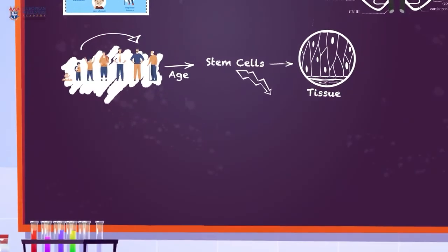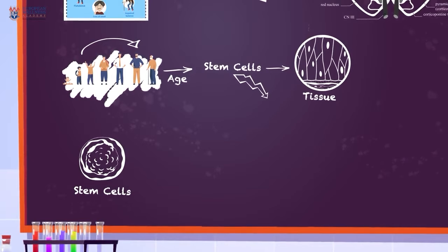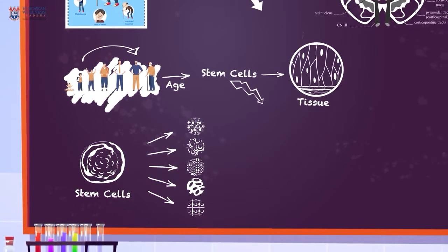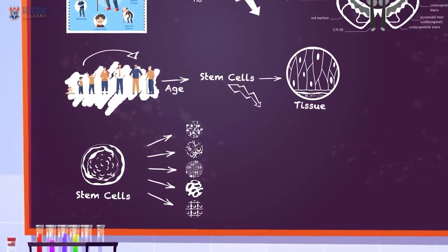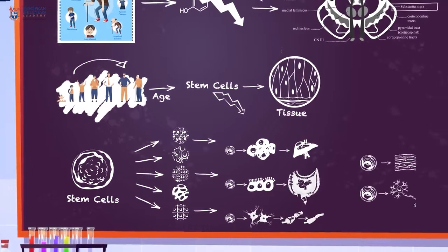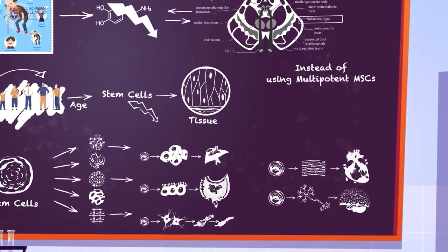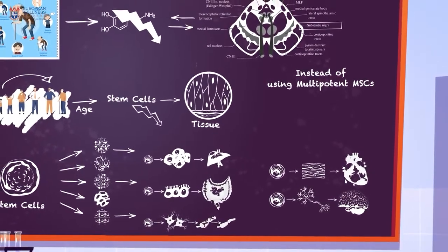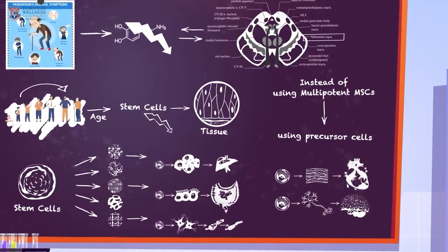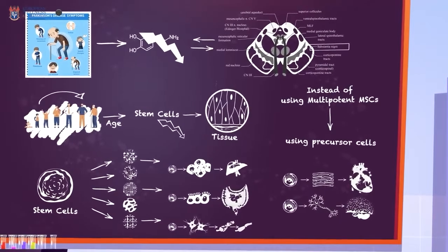What are stem cells? Stem cells are immature undifferentiated cells that have the ability to multiply, grow, and differentiate into any type of cell in the body. My experience of several decades in this industry has proven that the best result can be achieved with organ-specific stem cells. Instead of just using multipotent mesenchymal stem cells, also known as stroma cells, which are very far from the final differentiation, using precursor cells which are partly differentiated but in their final stage of differentiation has higher targeted therapeutic benefits.